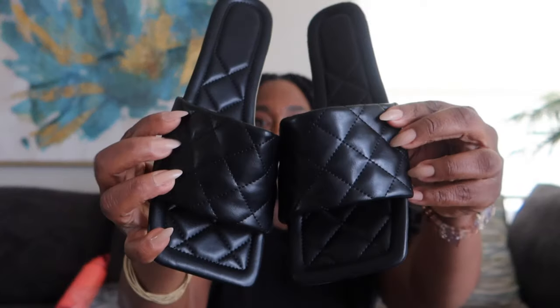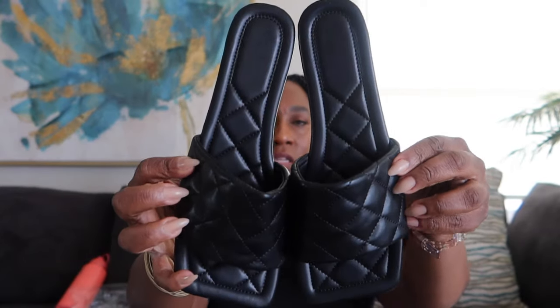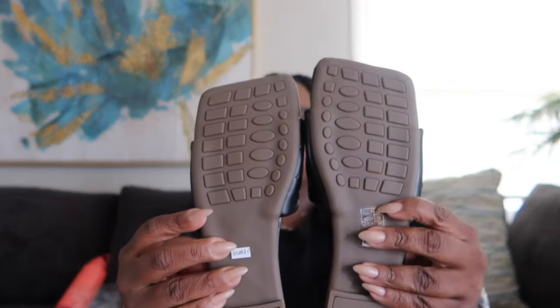These are called quilted slide sandals. These are $16 and I got them in a size 9. I wear a size 9. They feel very, very flimsy, but they are very cute. Let me look at them. They're very cute. So here they are. They have quilted detail. Here's the bottoms.